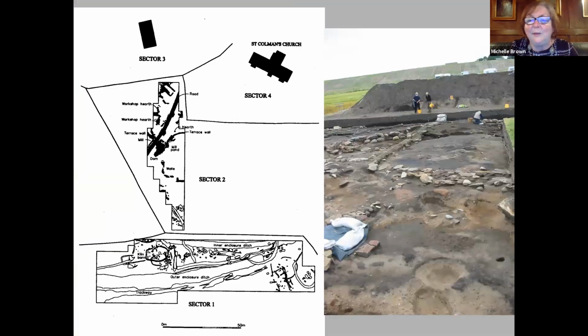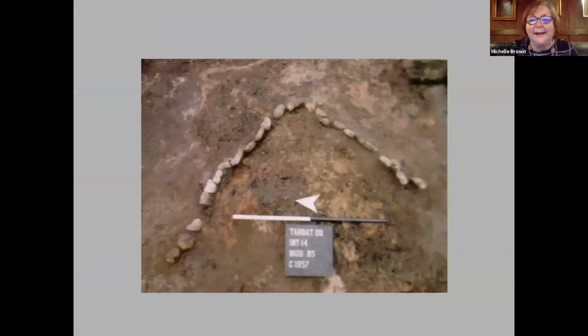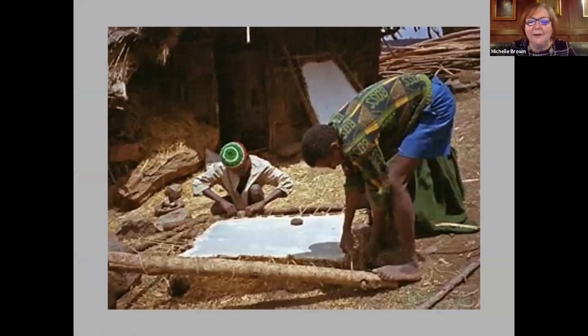And finally, one area of the site yielded some very interesting layouts of stones and leather thongs, which is thought to relate to a sort of production technique for parchment and vellum. Parchment is sheep or goat skin, vellum is calf skin, of a sort still practiced in Ethiopia today, rather than the later medieval technique of having an upright frame that you stretch your skin on.